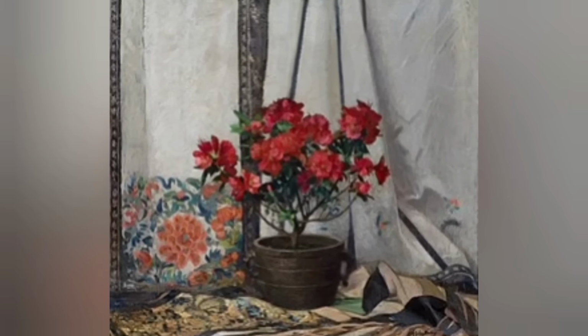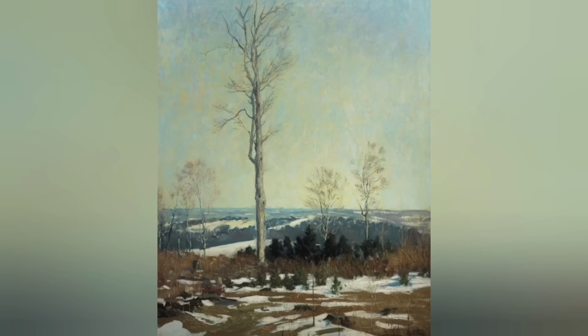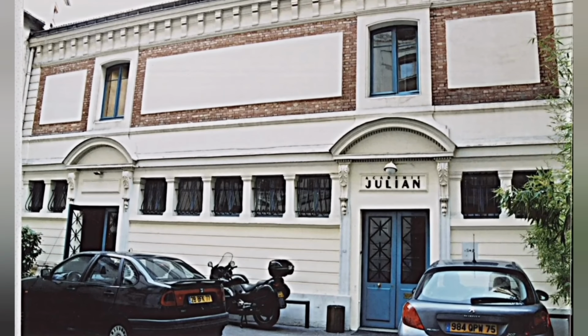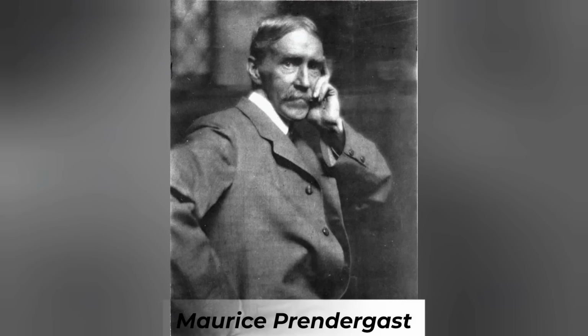This owner brought a painting by Herman Dudley Murphy, a Boston painter known mostly for still lifes and landscapes. The painting is signed and dated from the early 1900s. Dudley Murphy has trained in Europe and has been involved in frame making. He started a frame shop in 1903, and one of his hires, Charles Prendergast, was the brother of a famous painter, Maurice Prendergast.